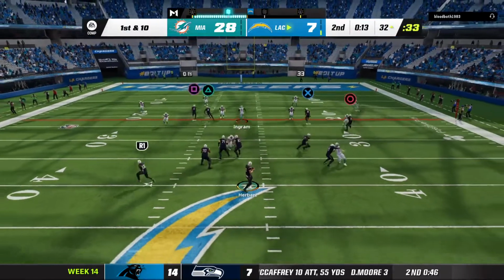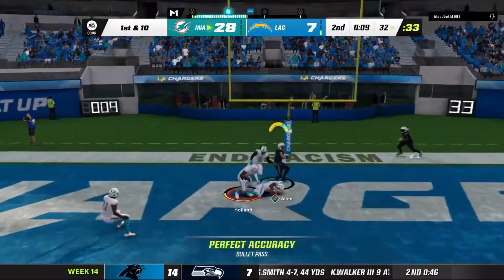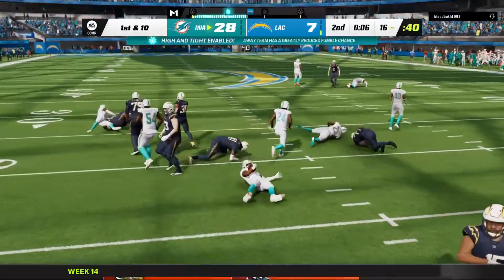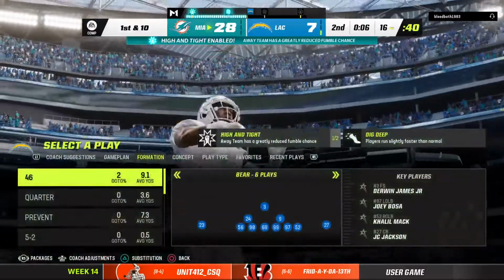On 1st and 10, Herbert. He lets this one fly toward the back of the end zone. And this is going to be intercepted. Picked up by Javon Holland. And the Dolphins are going to take possession here at their own 16-yard line.